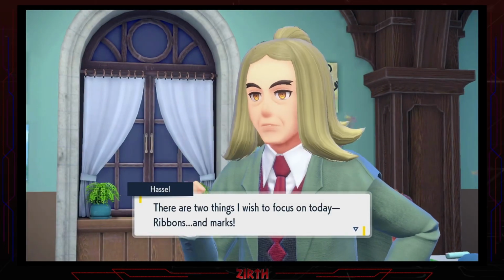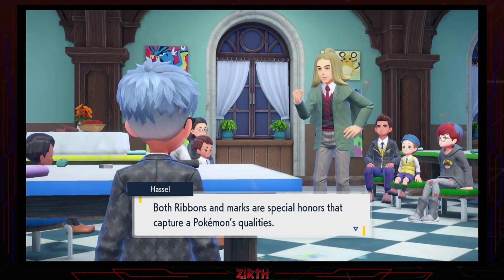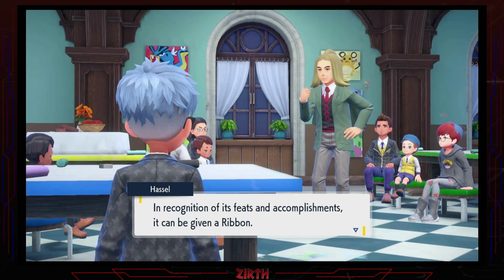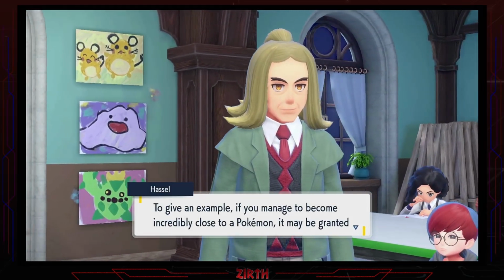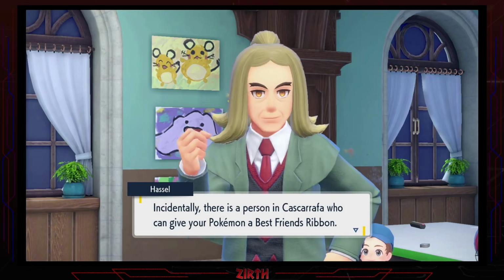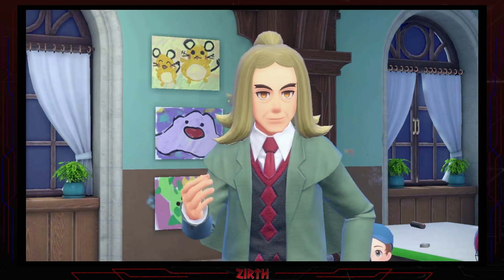There are two things I wish to focus on today, ribbons and marks. Both ribbons and marks are special honors that capture a Pokemon's qualities. There will be times when your Pokemon gives maximum effort or has a noteworthy experience. In recognition of its feats and accomplishments, it can be given a ribbon. To give an example, if you manage to become incredibly close to a Pokemon, it may be granted the Best Friends ribbon. Incidentally, there is a person in Cascarrafa who can give your Pokemon a Best Friends ribbon.